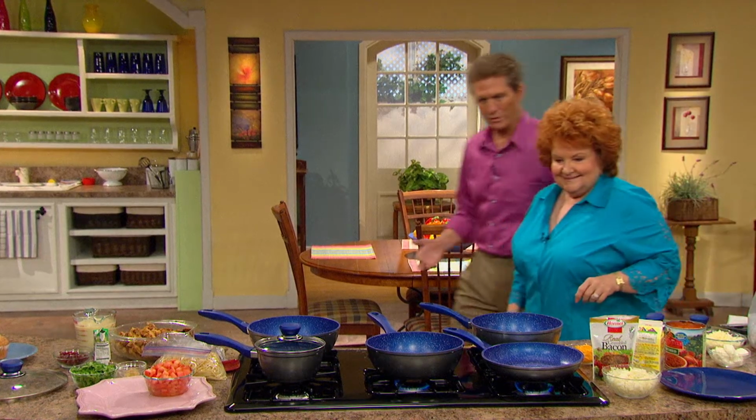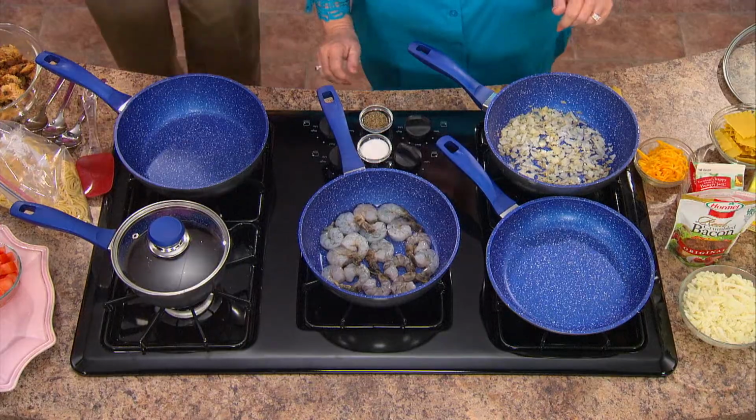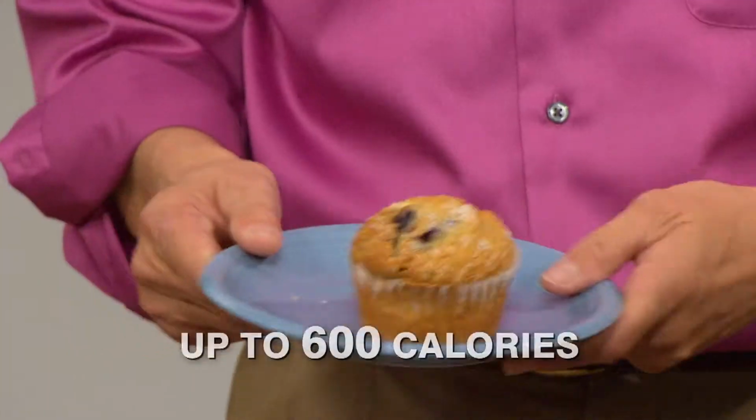What have you got in mind here? You've got a full kitchen for sure. What do you normally have for breakfast? You know, muffins, something like this. That muffin has about 600 calories and almost your full day's allowance of fat. What if I could give you hash browns and bacon and eggs for less than half the calories of that muffin in less than 10 minutes? I'd have to see it to believe it.